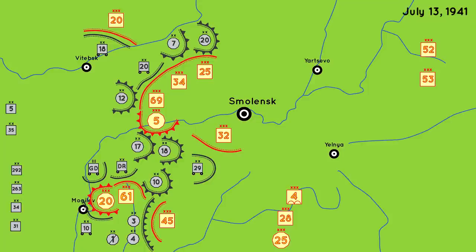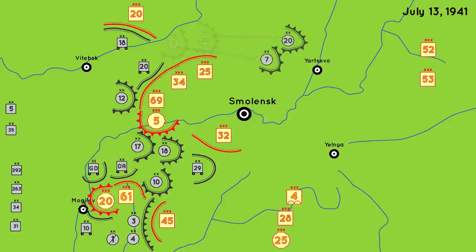The battle continues. Up top, the 18th Motorized pushes back the Soviet 20th Infantry Corps. The 7th and 20th Panzer Divisions waste no time, bypassing the Soviet infantry below them, and are able to push all the way to Yartsevo. The 12th Tank and 20th Motorized follow their advance and cover the southern flank.